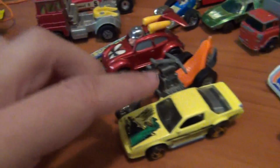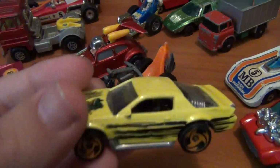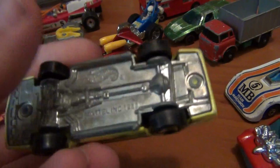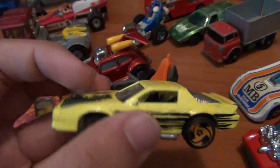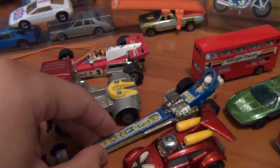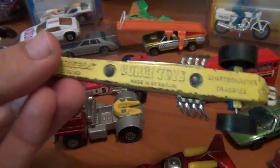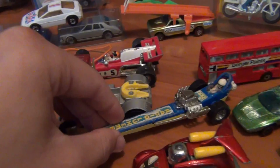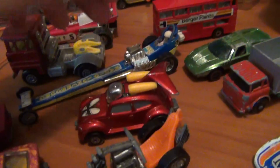Little dune buggy. Finally scored a Camaro after how many weeks. Finally found one, which is good. I think this one's from the late 90s, I believe. Love them wheels too. Very cool. Old Corgi slingshot dragster here. Very cool indeed. Not too bad condition as well. As everyone knows, I love my drag racing.